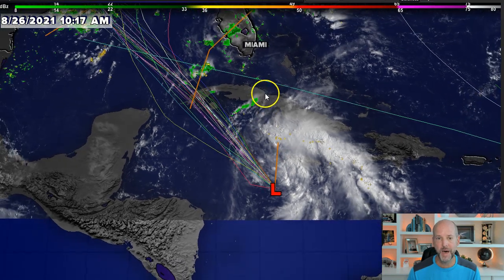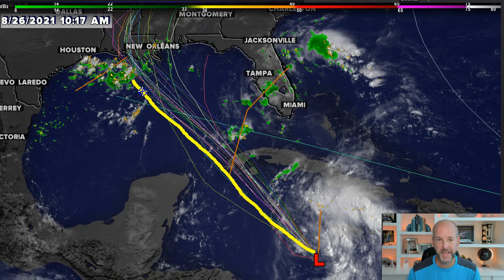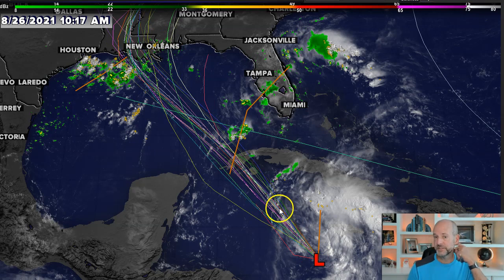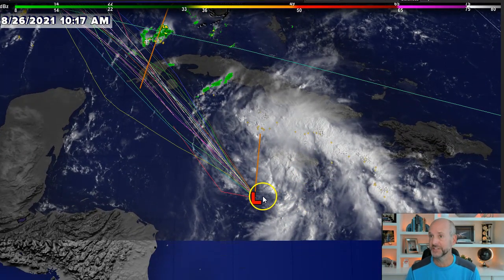In fact, all of the model guidance, so the spaghetti plots you normally see, are fairly consistent for this system. So you can see they're pretty tightly clustered on the central Gulf Coast, and for good reason. Most people on the central Gulf Coast are taking this system very seriously. But here's the weird thing. This is where the models initialize the center. What if it forms up here?